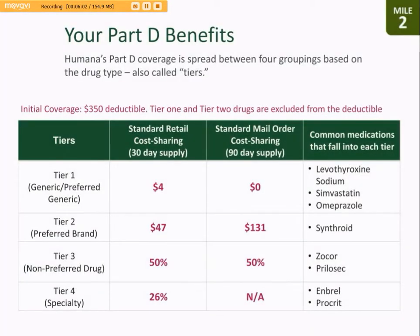We would like to take a few minutes to discuss your pharmacy benefits. Your drug list, or formulary, is broken into 4 separate tiers. Tier 1 are your generic medications. Tier 2, your preferred brand name medications. Tier 3, your non-preferred brand name medications. And Tier 4 are your specialty medications.